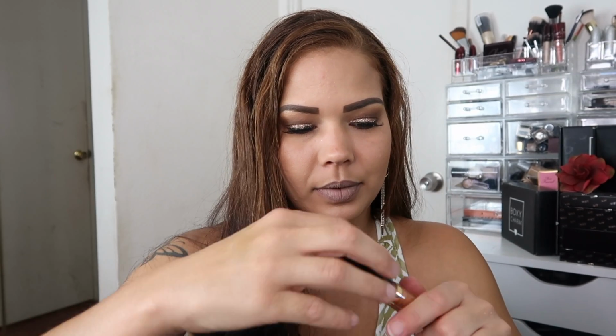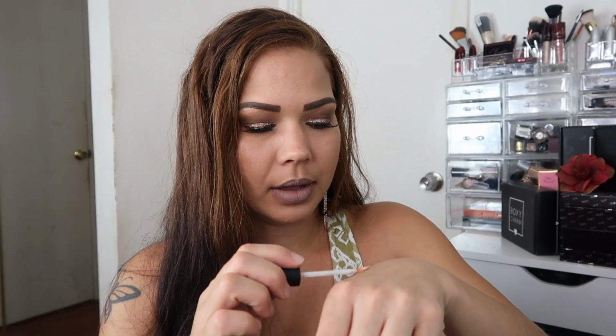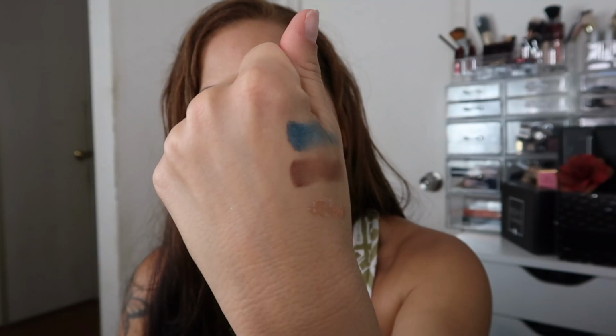Ooh, Tarte's lip paint. I like Tarte. I like their eyeliner. They have that, oh, strike gold. Perfect. So it's more of like, you can see it has like a peach undertone, and then it has gold and purple flecks of glitter. I don't really think you can see it in the camera, but that's what it is.